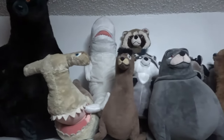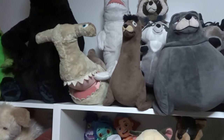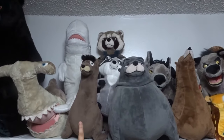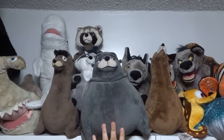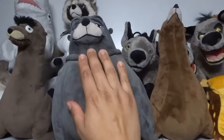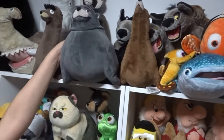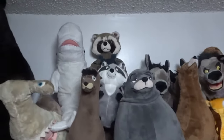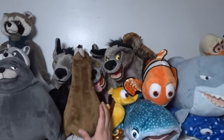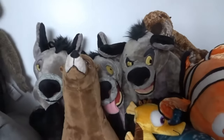And the next one, I have the hammerhead shark from Finding Nemo. And then I have Bailey from Finding Dory, as well as Gerald from Finding Dory, Fluke, and Rudder from Finding Dory. And then I have Meeko from Pocahontas, as well as Rocket from the Guardians of the Galaxy. And then I have the three hyenas from The Lion King.